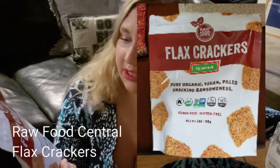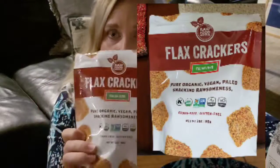This next thing are Flax Crackers. I got Italian herb. This is the Raw Food Central, grain-free and gluten-free.